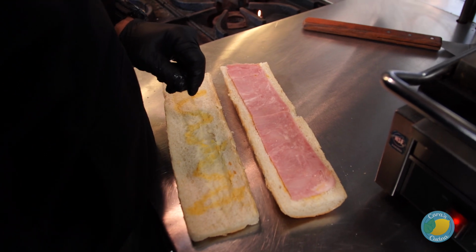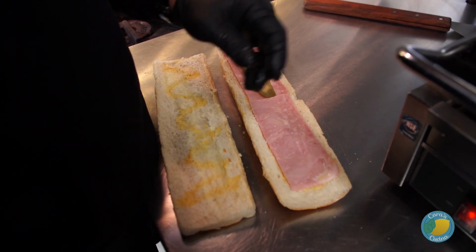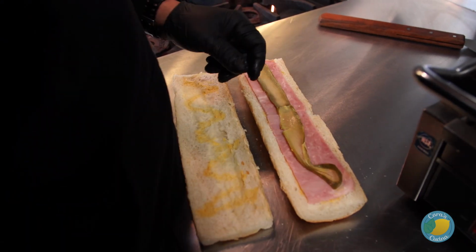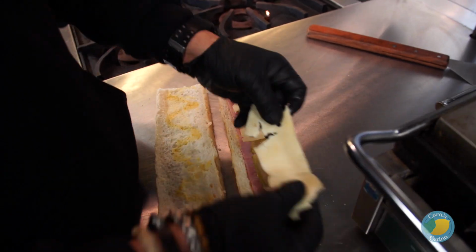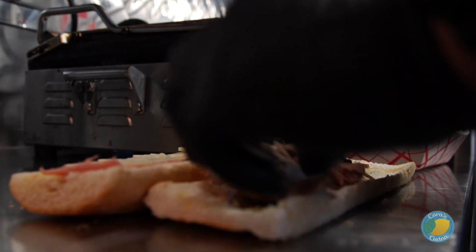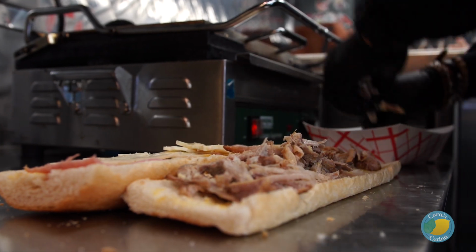Then we layer in the pickles. Swiss. And finally the marinated pulled pork. Oh, it looks so good already. Yeah, this is great.